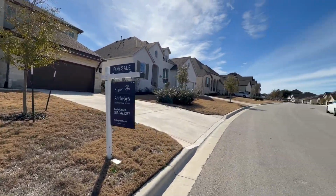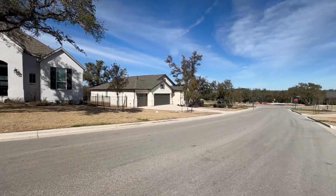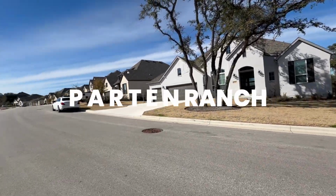So you can see how the communities change as you get a little bit further from the city of Austin. This neighborhood here is called the Barton Ranch Parten. Southwest Austin has a lot to offer. There's a lot of amenities and outdoor activities. There's hiking, there's the Veloway, the Lady Bird Wildflower Center, different styles of home, different age construction, different types of construction. But let me tell you, if you've seen something that looks good to you and you want to see more in person, then give me a call, shoot me a text, or send me an email. I'd love to help you find the home that fits your lifestyle.